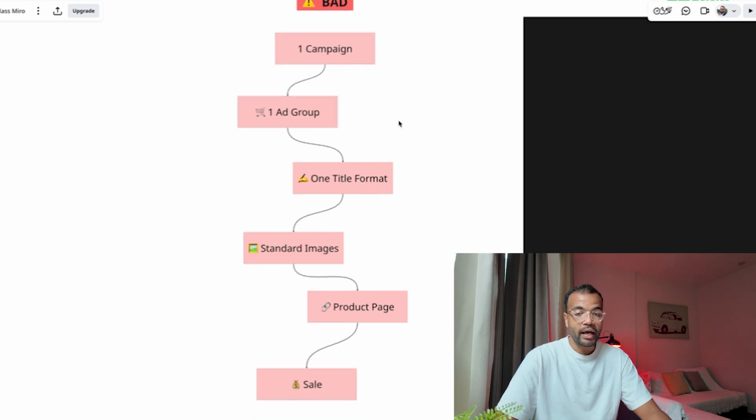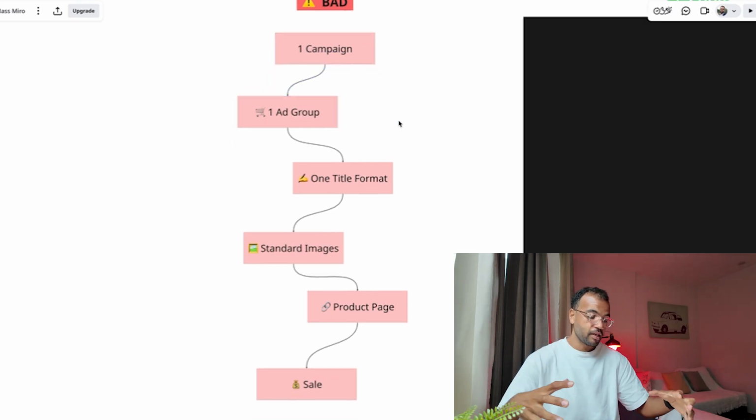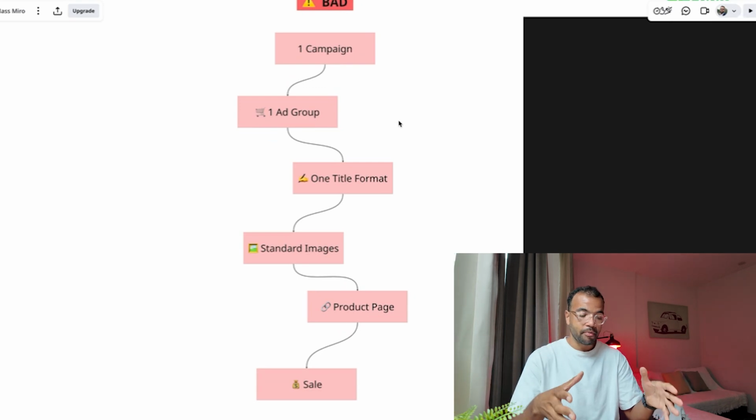Then they also have just one ad group. So they put all of their products, all of their supplements, all of their wellness products into one ad group. And this means that you're bidding the same amount and you're paying the same amount per click, regardless of what your margins are on that product itself.